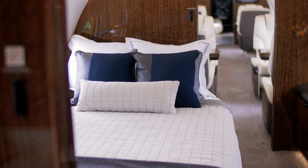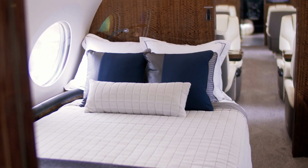So great for the pilots, obviously a huge safety enhancement. Anytime you can do things like that to reduce fatigue issues for the pilots, but certainly it's really designed for the customer and for our passengers' comfort.